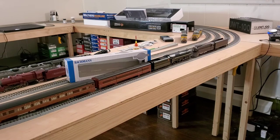So that's it for this one. Very happy with these. I'm happy to have them in my collection. Something I really needed to round out my Pennsylvania collection. It was a set of passenger cars I didn't have, and I think Raymond Loewy would approve.